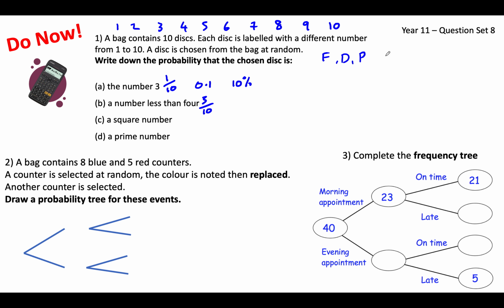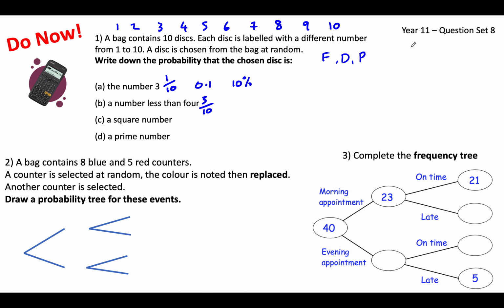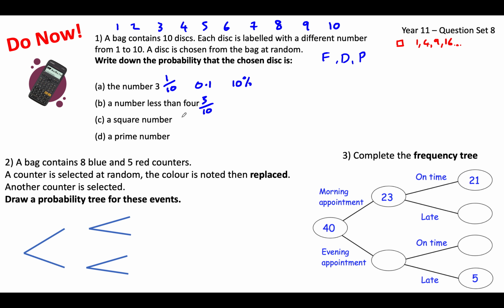Square numbers, right, your square numbers. Square numbers are 1 times 1 is 1, 2 times 2 is 4, 3 3s are 9, 4 4s are 16, and, well, we've run out of numbers. Now, 1, 4, and 9 are in there, and they are, of course, 3 of them. So again, that's 3/10. So again, 30% or 0.3.